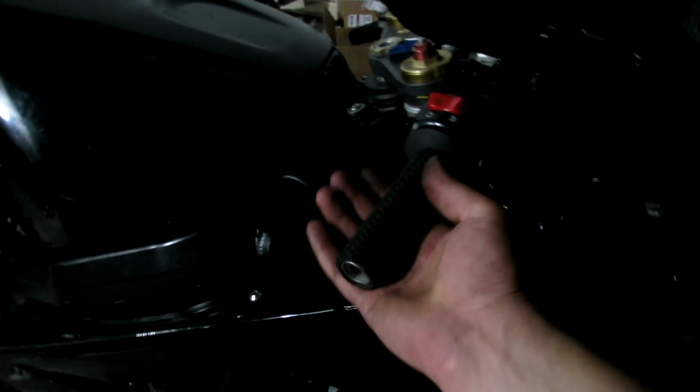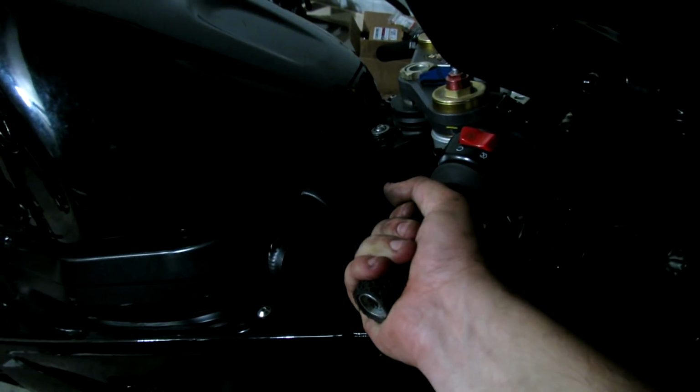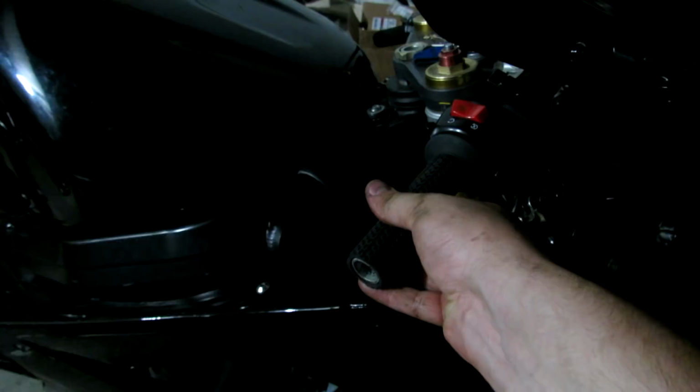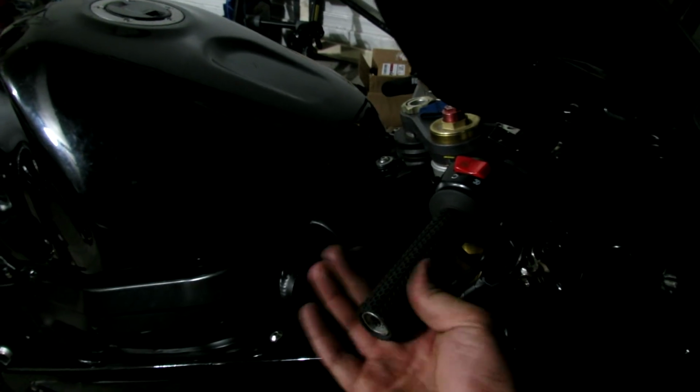And also I fixed the throttle sticking issue. This thing literally used to be so hard to turn, like I had to grip onto it to turn it and it would stick. But I lubed up the cables and everything, and now one of the things to pass track tech is you can't have a sticking throttle, so it's perfect now.